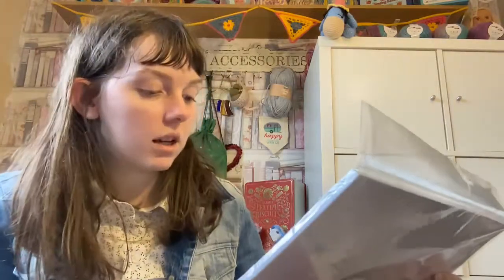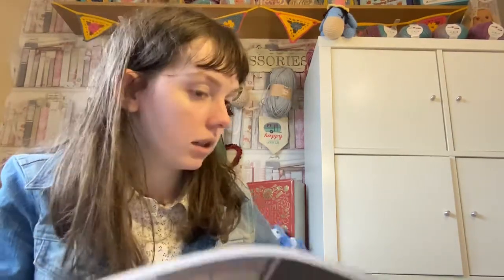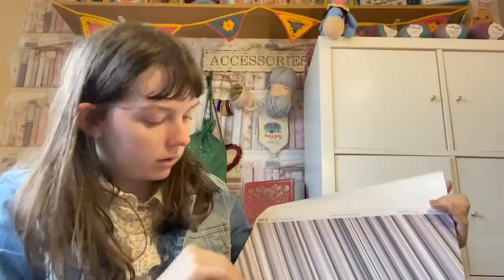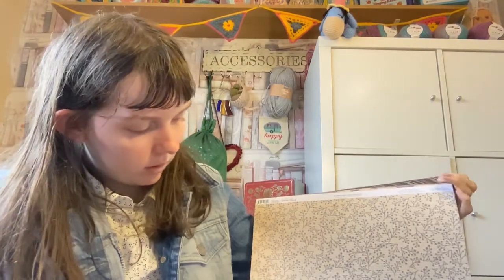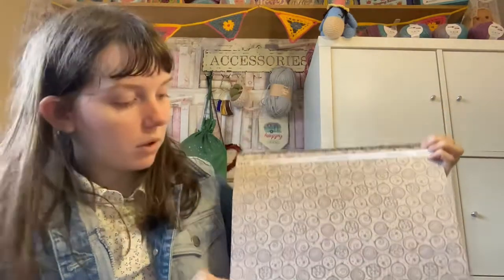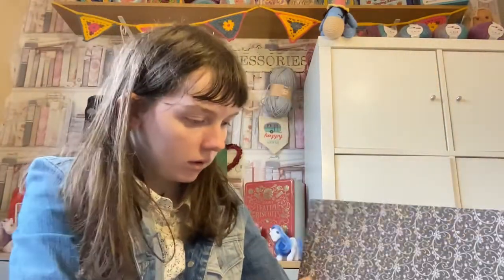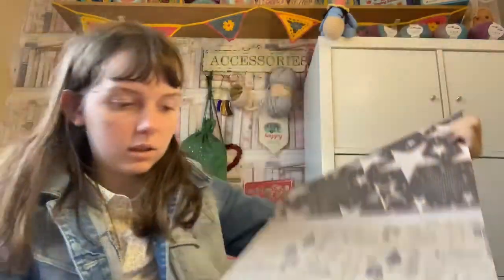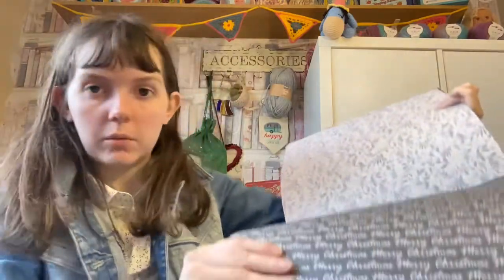The next one is Be Merry and Classic. This is a bigger, much bigger set. I liked it because it was black and white. So it'll go with basically anything. And we have some stripes. Some kind of plant looking things. Got some Christmas baubles. Some swirlies. Stars. Merry Christmas. Some holly. Or Merry Christmas.